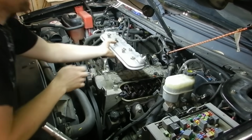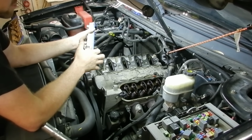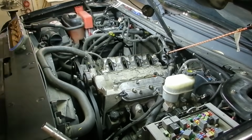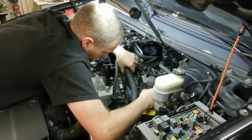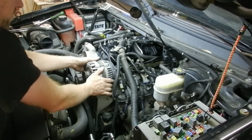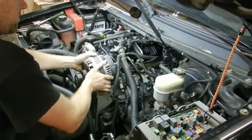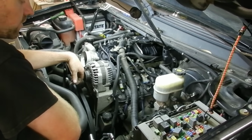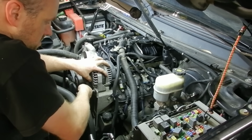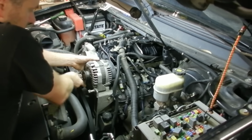So before I throw the intake on, I might as well throw these valve covers on. I just slid the gaskets into place, so I'll go ahead and set these in there. Okay, remember I tapped on these tangs earlier? This is why I do that. The alternator falls in place now. So it'll be really easy for me to take these bolts, line it up, push them in, line it up, push it in.